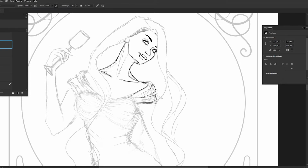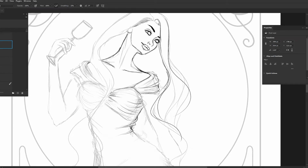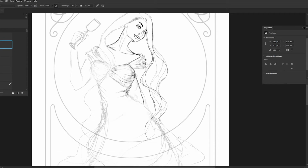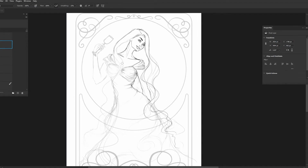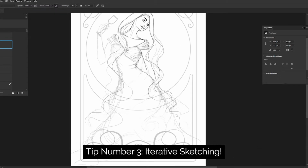So loosen up your arm and your mind and start super abstract, focusing purely on making some marks. And then when you start to see an idea emerge from those marks, only then are you ready to add some structure. Which brings us to tip number 3, which is iterative sketching.